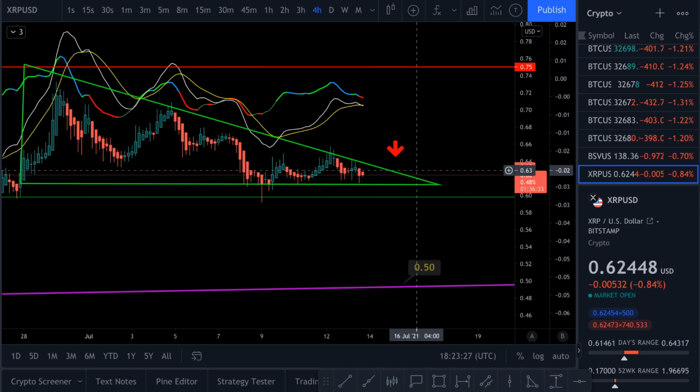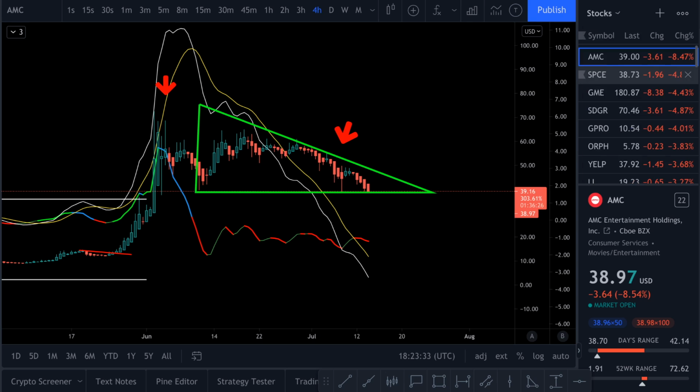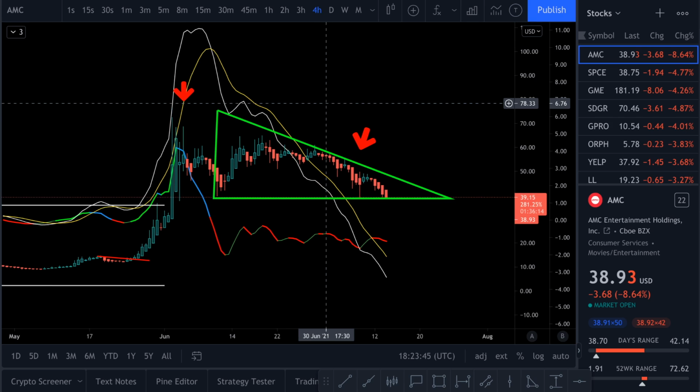Okay, let's take a look at some stocks. AMC is getting cracked today. It's down 8%. As far as the stock market goes, AMC is the biggest loser of the day so far. We have SPCE Virgin Galactic, and that went on a huge run. We'll take a look at that a little later. GameStop, I mean, a lot of these are just selling off. Again, another example of the descending triangle.